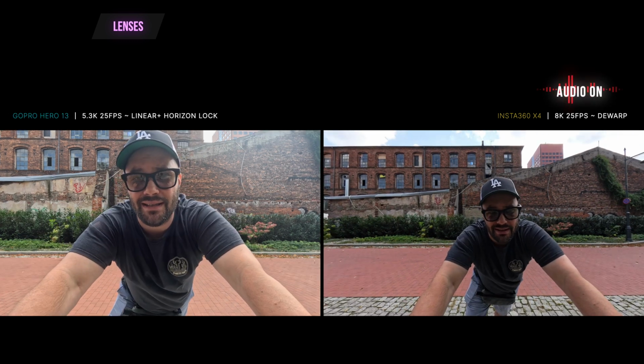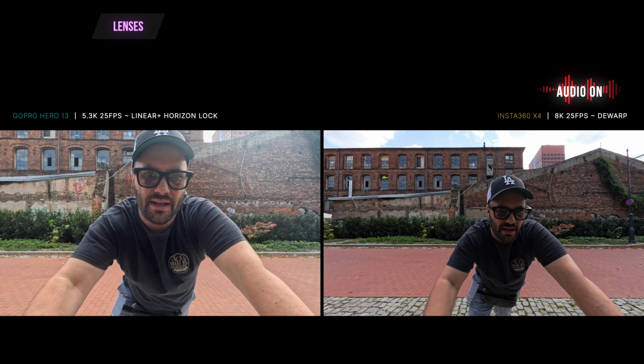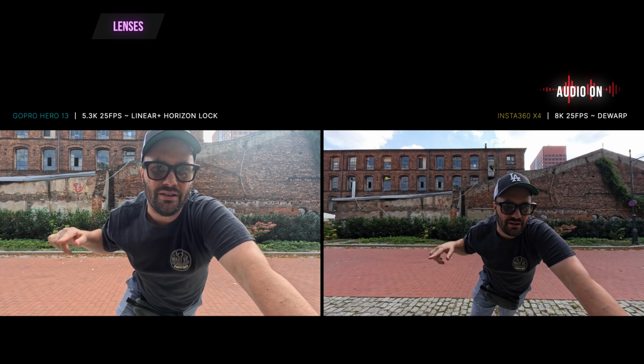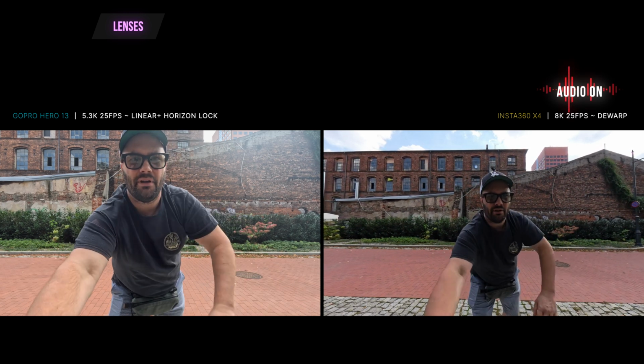There we go. That is the last lens from GoPro, and we are still on de-warped on the Insta360 X4. And it basically means that if I spin around the camera, it is going to be horizon locked, and the horizon is going to stay like this no matter if you spin the camera around or not. The Insta360 X4 does that anyway. Yeah, and let's go back.